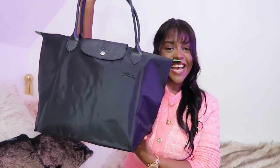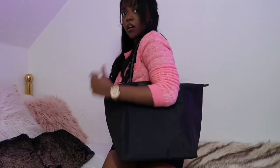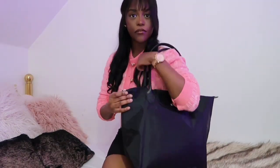But yeah, so this is the bag that I'm going to be showing you guys, and it's the one in large. And by the way, I'm 5 foot and this actually is really nice for me. Let me put it on my shoulder so you guys can see for reference. Hopefully my underwear isn't out. But yeah, on my shoulder, that's how it looks, and I'm 5 foot. So if you were hesitant on getting the medium or getting the large, I would say get the large because there's so much space in here. So yeah, let me finally show you guys what's in my bag.